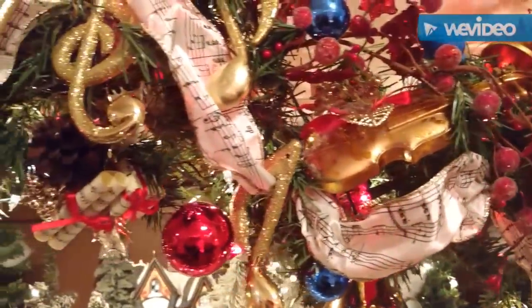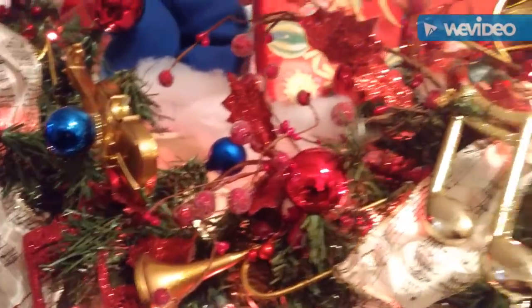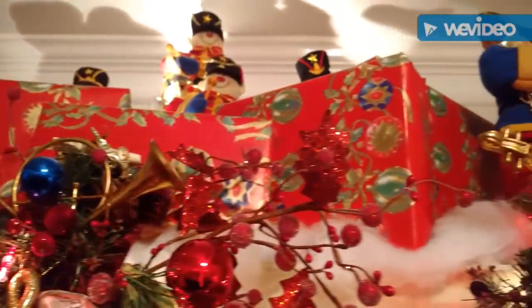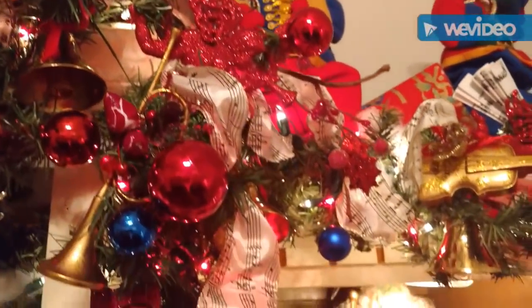Here's a better look at some of the instruments and the ribbon with musical notes on it, as well as some musical notes. And I used the red and the blue ornaments to pick up on the soldiers up on top.